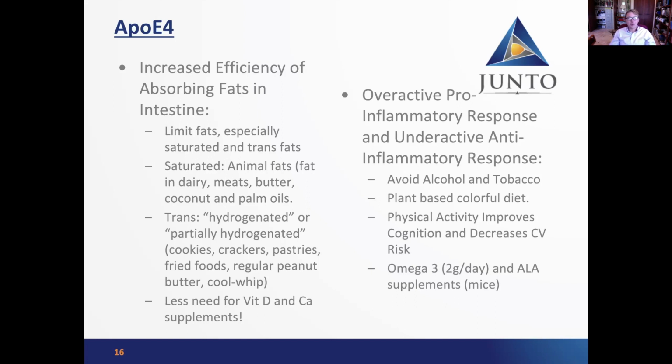Alcohol and tobacco really worsen this with E4 people. So if you're E4, you're doing somewhere between 4 to 5 times the level of damage to your body and brain if you use alcohol and tobacco. So useful to know, especially with even people who don't have drinking problems, who drink socially, may decide to stop drinking or drink a lot less if they're ApoE4. It's important to have a plant-based, colorful diet. The colors in plants are phytochemicals that are antioxidant, so will protect against inflammation.